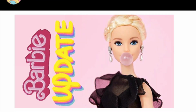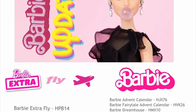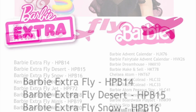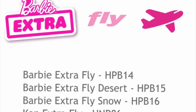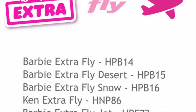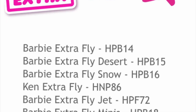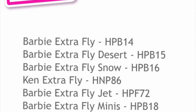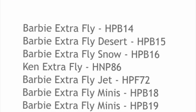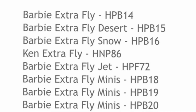Next up, we have some more Barbie Extra news. We have a new line called Barbie Extra Fly, which actually seems to be vacation and travel theme. So one of them is just called Barbie Extra Fly. One of them is desert theme. One of them snow. And then we're getting our first Barbie Extra Ken doll. Granted, it's in this new fly sub theme, but still, it's a Barbie Extra Ken doll, the first of many, I hope. Then we have a Barbie Extra Fly jet, so maybe like an airplane. And then we have a Barbie Extra Fly minis, and we have 3 of those coming out.